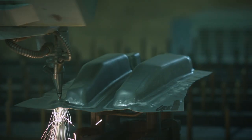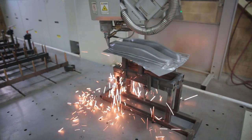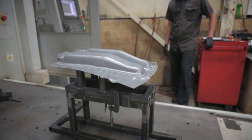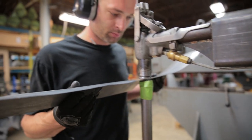We're trying to bring parts to the market that were never available, so that cars that may have been discarded 20 years ago because they were so rusty are now being able to be restored. I think that we provide a good service, and that's why we have returning customers.